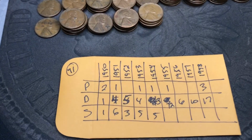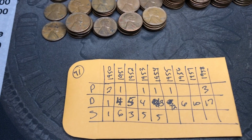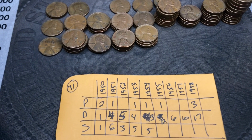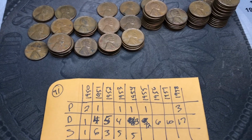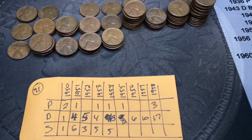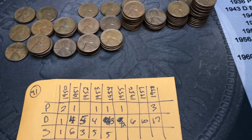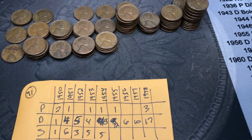But from 1950, we had 2 Ps, 1 D, 1 S. 1951, 1 P, 4 Ds, 6 S's. 52, 5 Ds and 3 S's. 53, 1 P, 4 Ds, 5 S's. 54, 1 P, 3 Ds, 5 S's. And 12 Ds from 55, 1 from Philly. 6 56 Ds, 10 57 Ds, and 17 58 Ds, and 3 Ps.